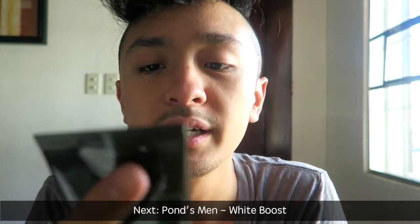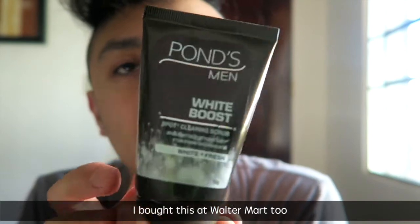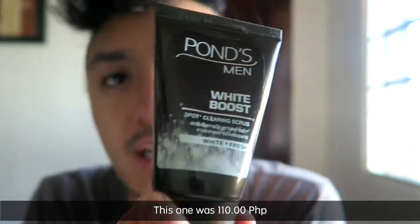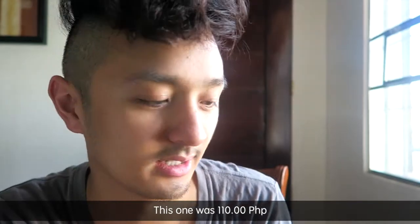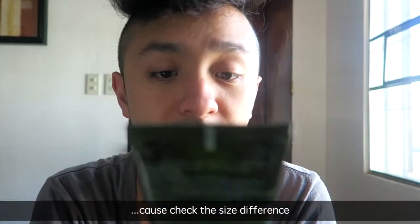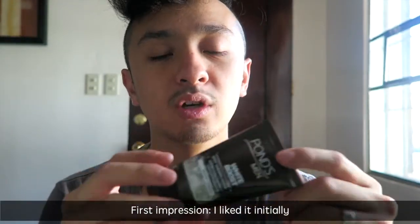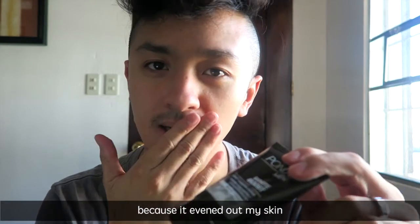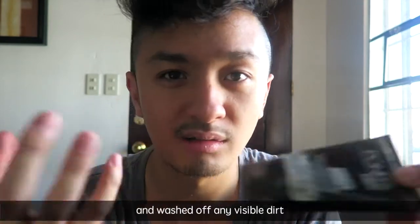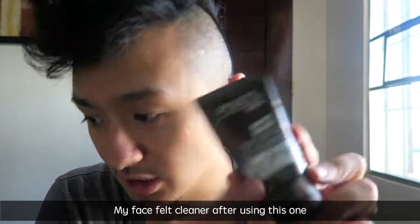Next product is Pond's Men White Boost. At ito rin binili ko sa Walmart. Ito 110 pesos. Also a bit expensive kasi maliit lang, oh. Can you see the difference? It says here it's a spot clearing scrub, white plus fresh. That's the only thing that it says. First impression ko, I liked it initially because it evened my skin and took out like any dirt or something. So my face felt cleaner after using this one.